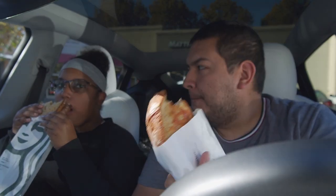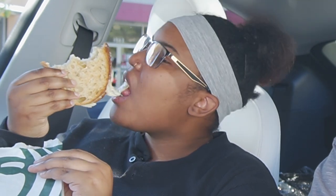What do you think about these? Whoa! So buttery, so delicious, so cheesy. So we're gonna head off to get the tree. I will be eating on the way. Adios.